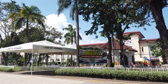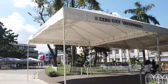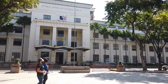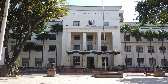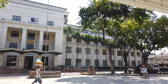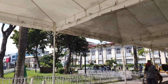There is the Magellan's Cross, and it's also closed right now, but people are allowed to go around the park, but not inside. The parks yet, you know, these are just open parks because this is the Cebu City Hall. Public office is a public trust, and you see this is part of your journey because right across the Cebu City Hall, that's Magellan's Cross.